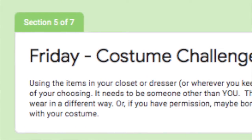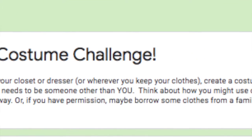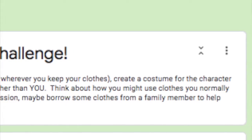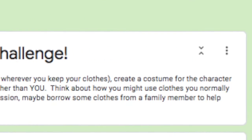All right, so Friday, this is a costume challenge. Now, this is not, look what I bought at the store. This is you creating a costume based on something that you already have in your closet. So it's something that you're going to put together. You're going to create a costume for the character of your choosing. So it needs to be somebody other than you. It can't be, hey, look, I'm a character. No, it needs to be somebody specifically.